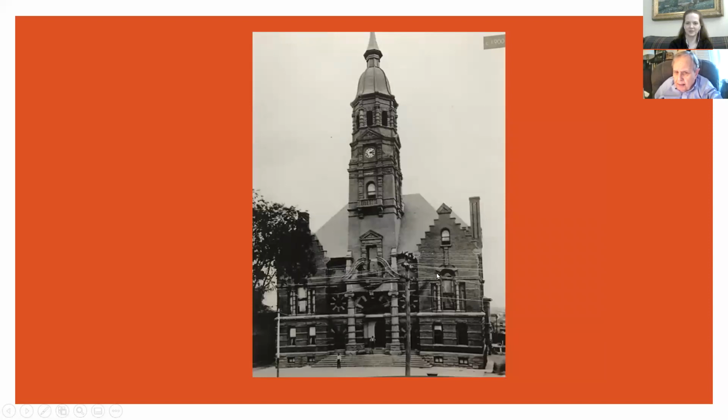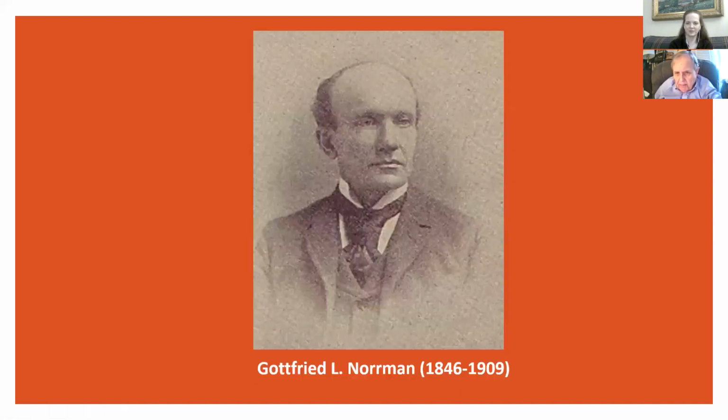Now we had heard that these had been on the Charlotte City Hall that was built in 1890, 1891. Now, I knew all about this City Hall, knew it very well. In fact, the architect was a Swede who came to this country in the 1800s and had an architectural office in Atlanta. And we mentioned him when we talked about the Dilworth neighborhood because he also did the pavilion at Latta Park. You remember at the end of the streetcar line. This was Gottfried Norman.